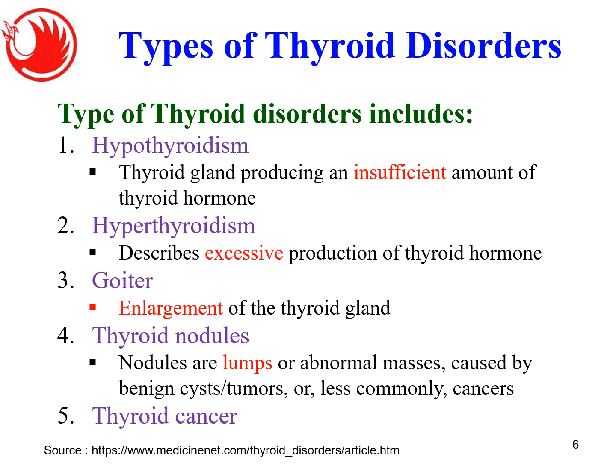First one is hypothyroidism. Hypo means we have less thyroid hormone in the body. In this condition, the thyroid gland produces an insufficient amount of thyroid hormone. This deficiency can lead to a slowdown in bodily function, resulting in symptoms like fatigue, weight gain, and sensitivity to cold. Hashimoto's thyroiditis, an autoimmune condition, is a common cause of hypothyroidism.